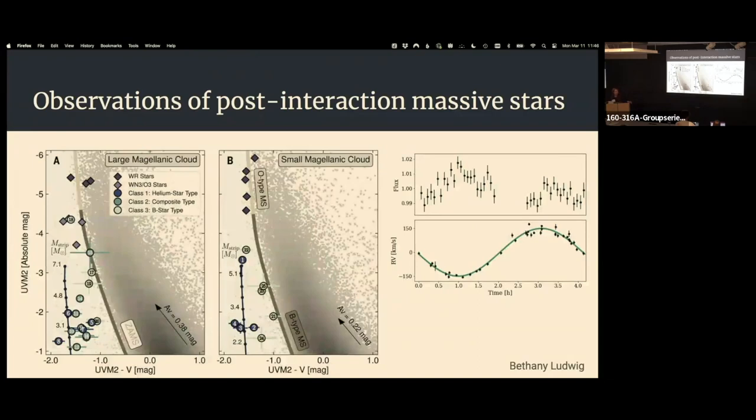Hi, I'm Bethany from the University of Toronto. It's nice to see you all. I wanted to highlight some recent work that came out. During my PhD, I worked on building this UV catalog of the Magellanic Clouds with the purpose of finding stripped stars, like massive stars post-interaction.